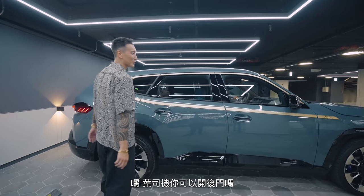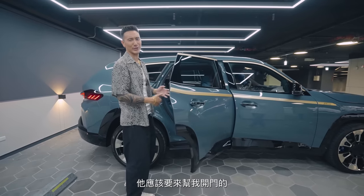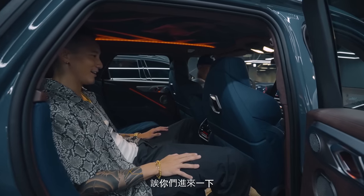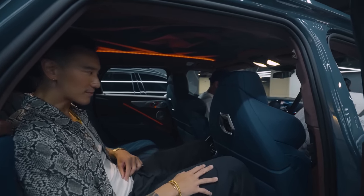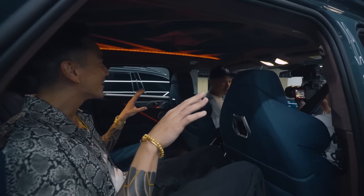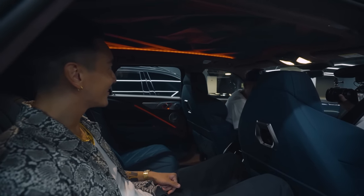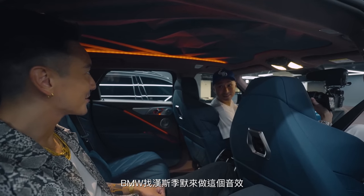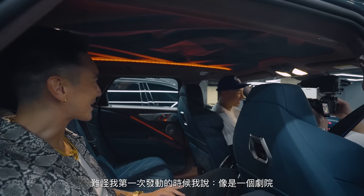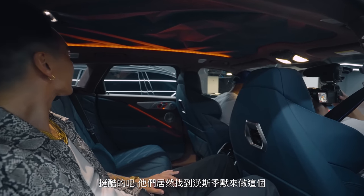Hey, driver, can you open up the back door, please? Oh, how do I open the door? Okay, here. I thought he was going to open the door for me. All right, okay, hold on. Come in here. Do you hear that? Do you hear the start-stop sound? Yeah, it's like a theater. This was composed by Hans Zimmer. No bullshit. Oh, really? BMW got Hans Zimmer to compose that sound. That's what I was like when I turned it on for the first time. I was like, oh, that's a theater. Yeah, that sounds pretty cool. Literally, they got Hans Zimmer to do that.